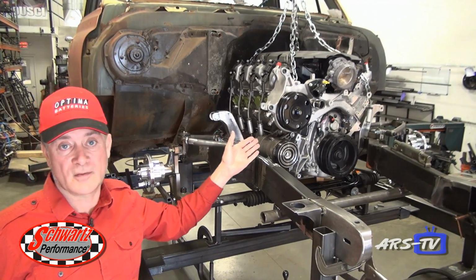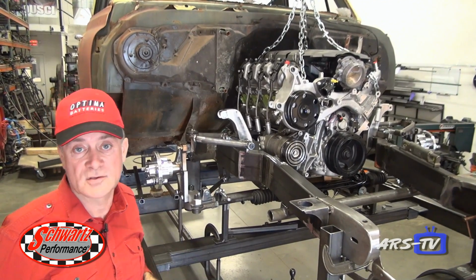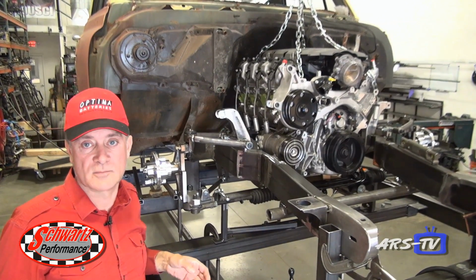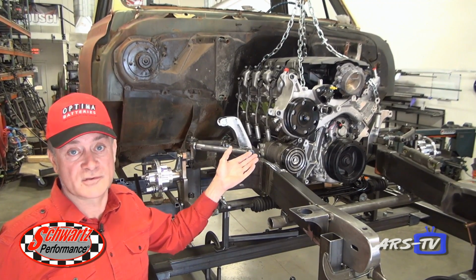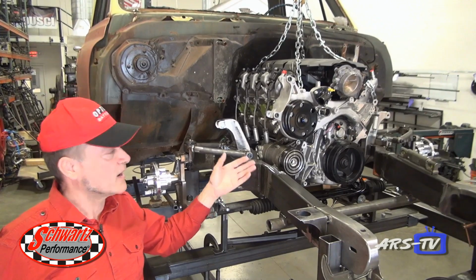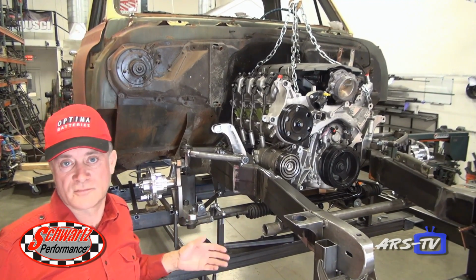The interesting thing about this is if you get a Z51 package, which is the performance handling package, it comes with a dry sump oiling system. The regular Corvettes get a wet sump. Incidentally, GM offers this as a crate engine as well. You can buy either version for about 10 grand, and the dry sump version is a few hundred extra.